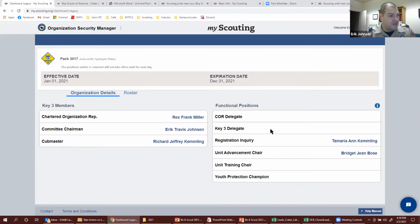If you really need help, you could select a key 3 delegate or a COR delegate. I don't particularly recommend it, but I'm not going to run your unit for you. So a key 3 delegate would basically give somebody all the permissions that you have. The COR delegate would also have those same permissions plus the ability to approve adult applications. So if that's what you need to make your unit run, those options are available for you. There may be any questions or good stories from those who have used that more than I do.